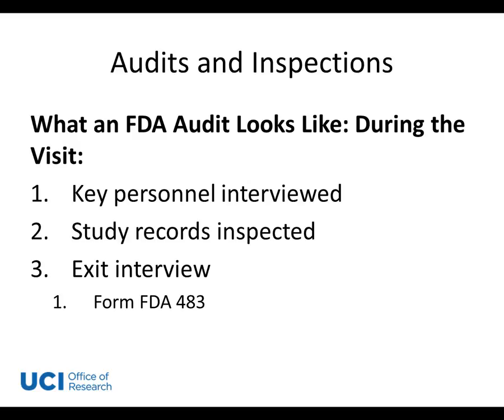When they come out, they're going to inspect your records and talk to individuals involved in the conduct of the study. They're going to try to ascertain who performed various aspects of the protocol for the study, including who verified inclusion-exclusion criteria, who obtained informed consent, who reported adverse event data. They're going to look at whether the IRB approved the protocol, informed consent, and the amendments, and if any changes were made prior to IRB approval. They just want to make sure you're not making changes without notifying the IRB.